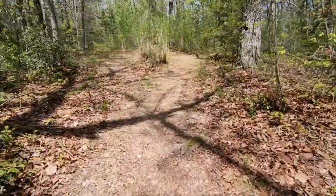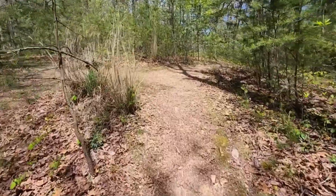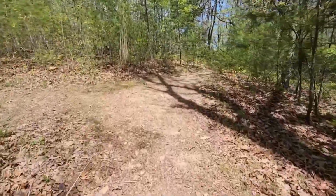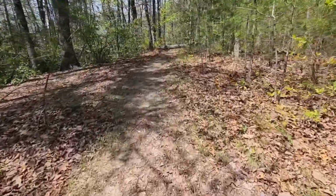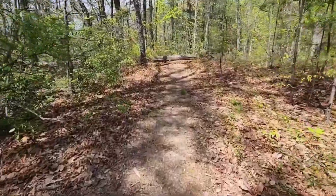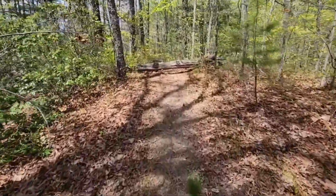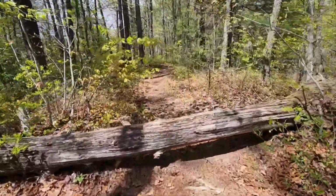All right, now we're coming back up on the closed section of Tunnel Ridge Road. Since we're gonna go ahead and head out to Double Arch, we're gonna continue on out to the left here. Keep us heading in the right direction. That way we don't have to backtrack even just a little bit. So keep us heading the right way coming out this way.